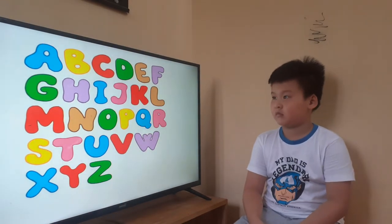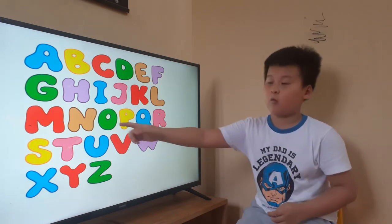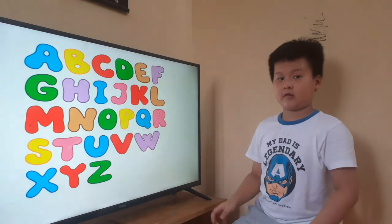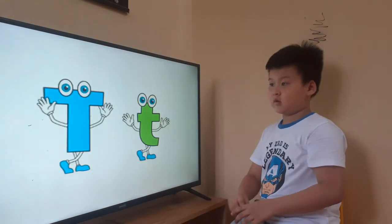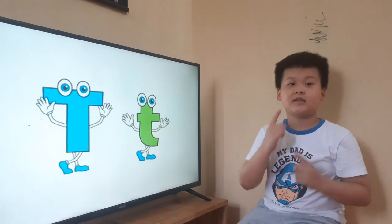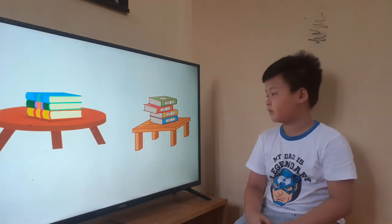And this is the alphabet. Now point for me, where is letter O? Good. Letter V. Yes. Letter Y. Yes. Letter W. W. Very good. And what letter is this? Letter T. Yes. And letter T sound? Yes. And letter T is for?